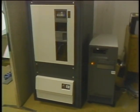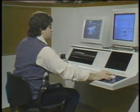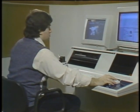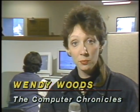While the Pixar computer is not exactly inexpensive at $50,000, you must keep in mind that just 2 years ago, it was nearly triple that price. So enthusiastic has the medical community been to this new technology that people here predict that most radiologists will be using it within 5 years. By then, the technology is also expected to fit into a desktop machine and be radically less expensive. In San Rafael, California, for the Computer Chronicles, I'm Wendy Woods.